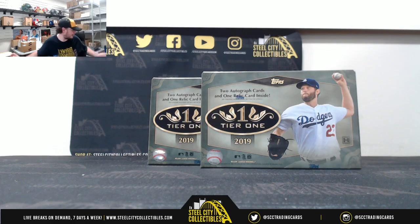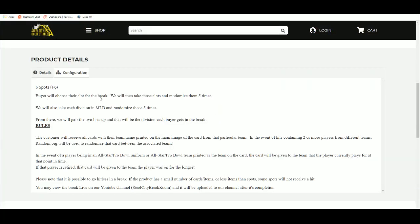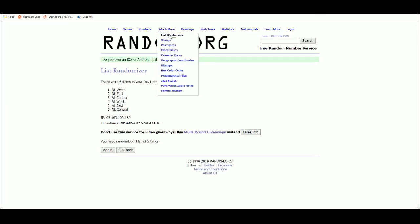All right, guys, we're going to go ahead and do 2019 Topps Tier 1 Baseball Dual Box Random Division number 2. Got 6 spots. We're going to randomize those 5 times. I'm going to randomize the divisions 5 times. Pair the 2 lists up so that every buyer gets a division in the break. Let's go over to random.org.